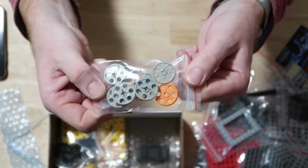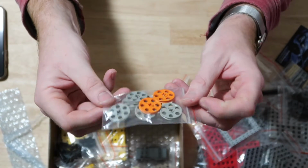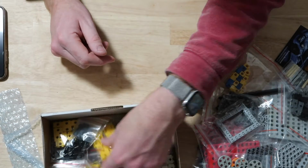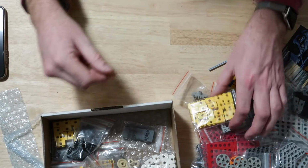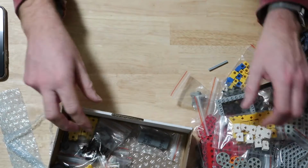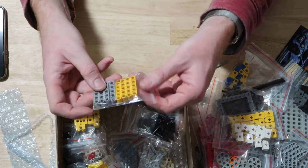Bucket load of these. Always useful to have these wheels, especially if you're building a roller coaster and you want something that's fairly innocuous for guiding the chains. Just ask Lego, that's what they use on the big red roller coaster. Again, there's some more of those in yellow. I think I got the yellow ones because they were very, very cheap, and the white ones as well. Useful pieces. If you do anything with Technic, I have found them quite invaluable.